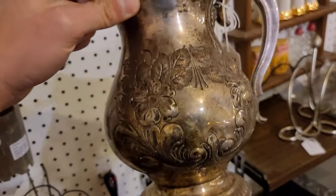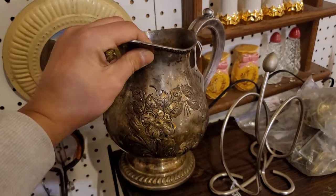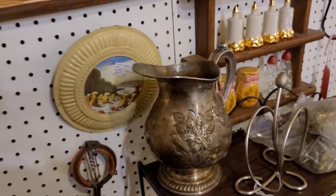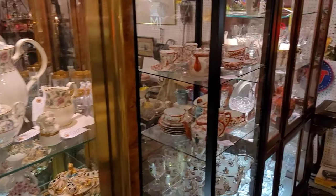Here we've got a beautiful pitcher with the silver plating. I wasn't overly sold on the floral detailing on this one. It almost had like a pebble effect to the flower petals and leaves. $24, not bad. It would make a beautiful floral vase, I will say that.